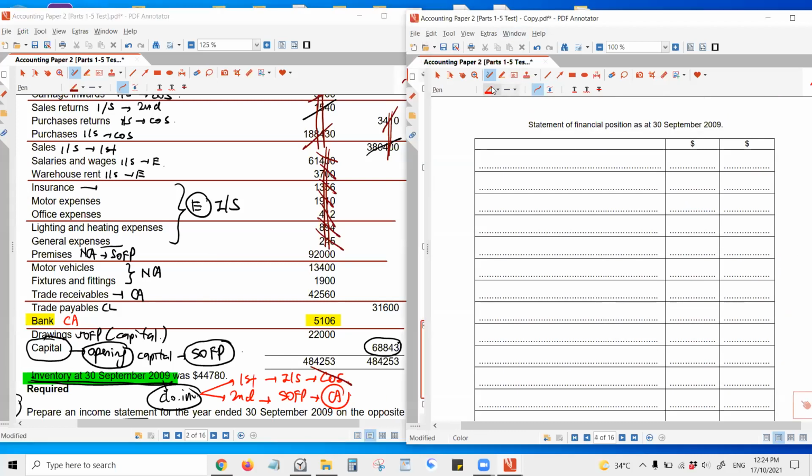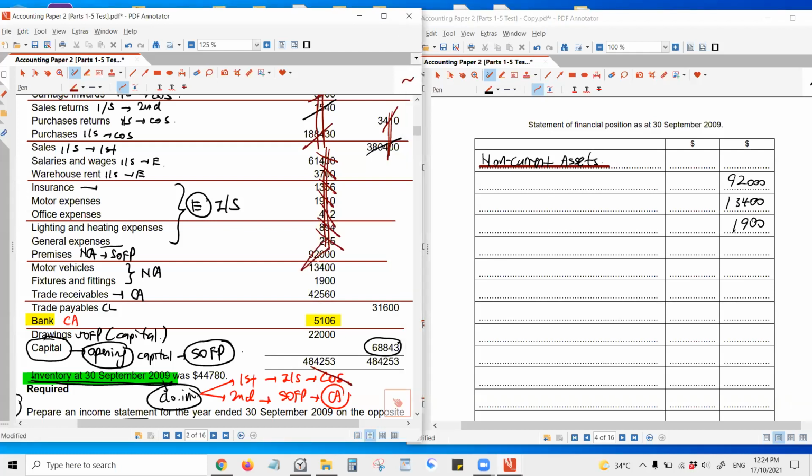Okay, begin with the asset section. Always start with NCA first. Don't start with current assets first. Non-current assets, unless the question has not given you any NCA, then you don't have NCA. Now pick up the NCA you have: 92,000, 13400, 1900. What else? No, no more. Only three. Cross them off.